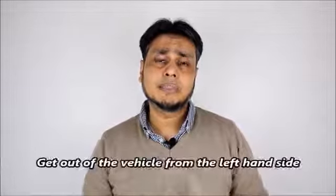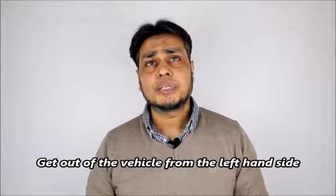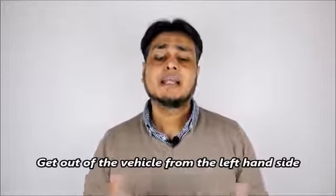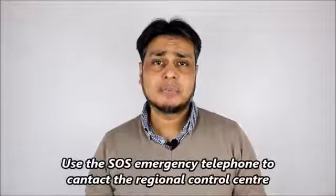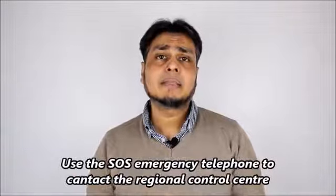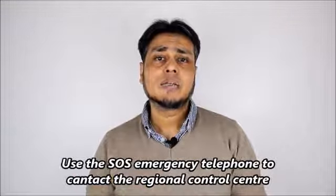Also try to get out on the left hand side through the passenger side, so that it's a lot safer that way. You don't want to be coming out of your side of the road, so try and get out from the passenger side. Then use the SOS emergency telephone that is available. Pick it up and it's going to go direct to the regional control centre. Contact them through the SOS emergency telephone.